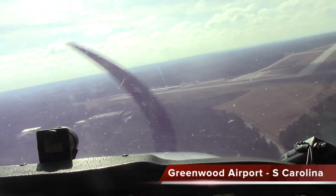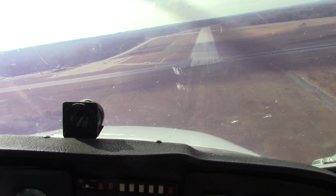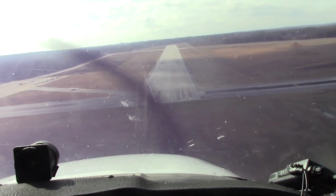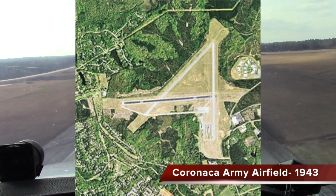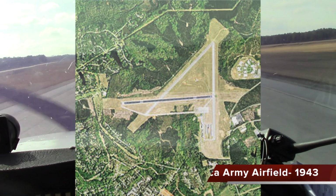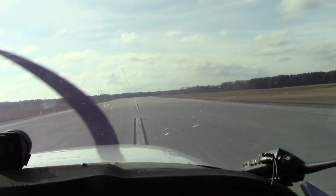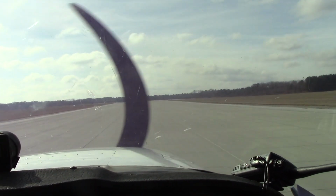Can't wait. Last week when we were landing at this airport, I told Randy I bet this was a U.S. Army Air Corps base, training base here in South Carolina during World War II because of the way the runways are shaped. And after doing a little research, I'm exactly right. It was a United States Army Air Corps field called the Coronica Army Airfield, built in 1943, right during World War II. It was a sub-base to the Greenville Army Air Base, supporting the B-25 Mitchell medium bomber training for the 3rd Air Force. That's cool. Fill her up.